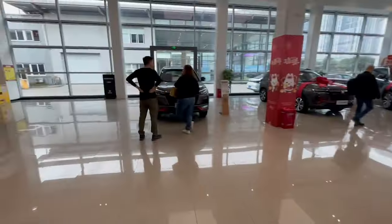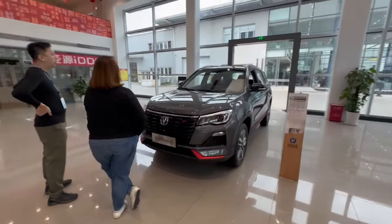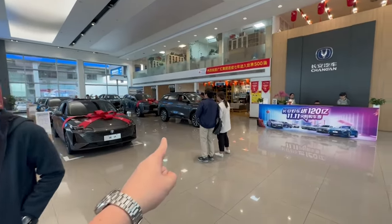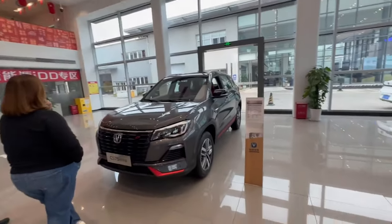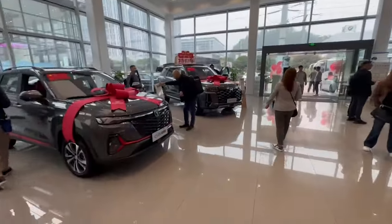So these are the old models naman. Like these two lang naman. This is the CS75, the old one. As you can see, the difference is so huge. That's the newer CS75. This is the older CS75. But at least we know how improving their design is.